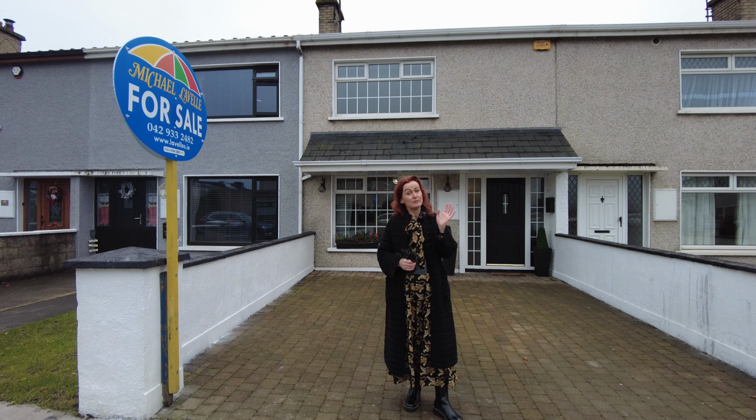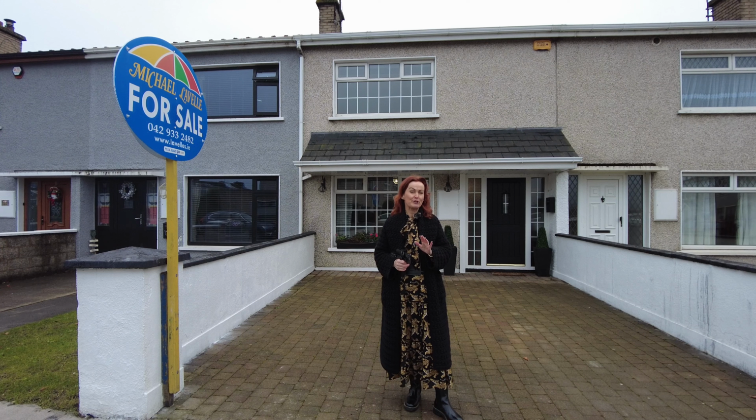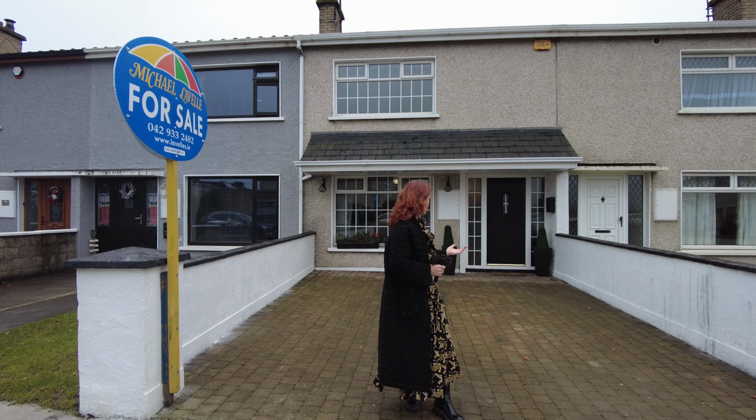Where I'm looking at now, it's a bit overcast today, but I can actually see a lovely view of the Cooley Mountains here. And it's a lovely little quiet cul-de-sac, really nice neighbourhood. And so, you know, it's spot on as regards location. So onto the property itself.